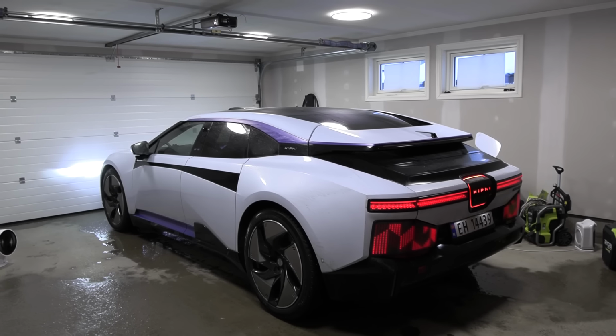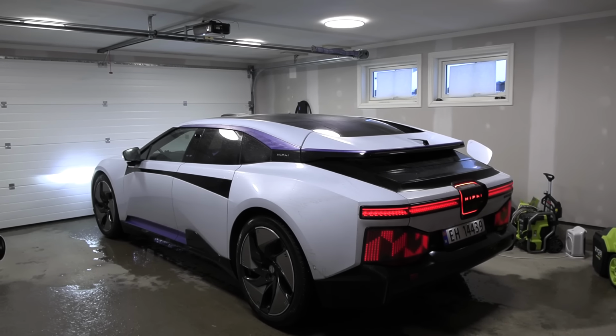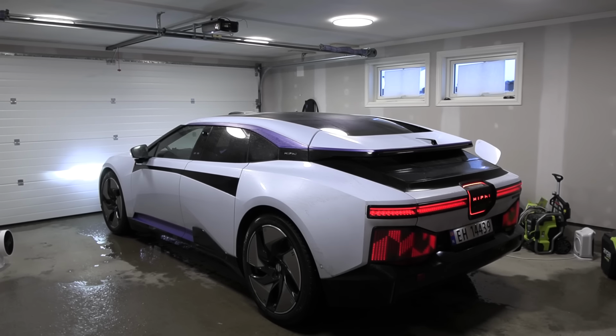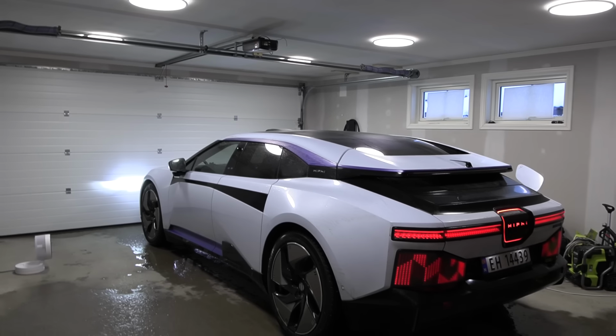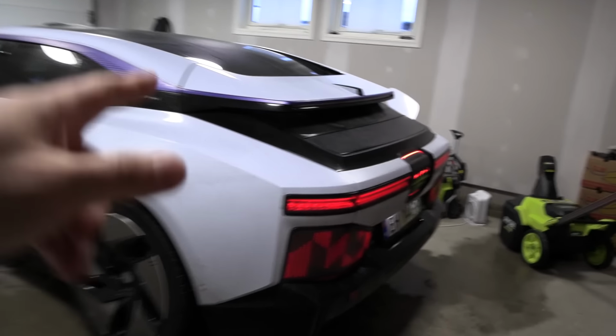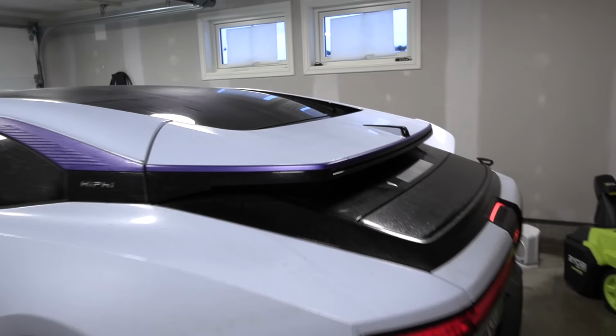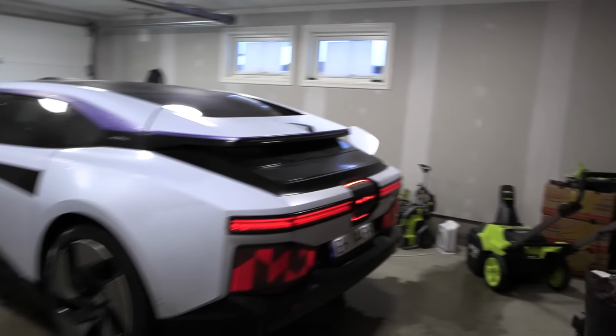But man, look at the back of the car. It is so sexy. It could be in Back to the Future 4, you know? Oh man, I love it. I love that HiPhi dares to be different. But okay, by the way, the back here, see, it's a freaking huge spoiler. Oh, man, this is not safe for work.